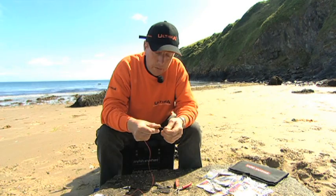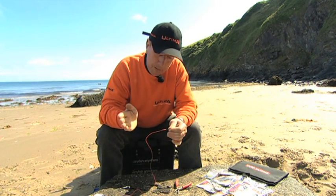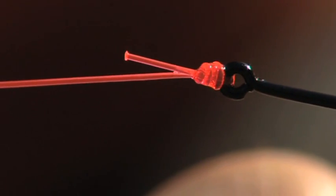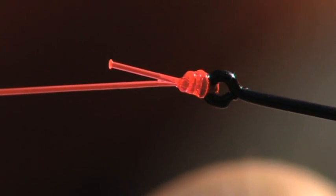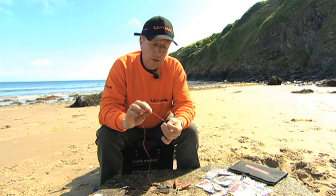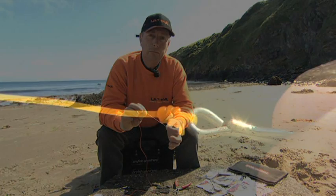And this is the tag that I was talking about, and that helps the bait to stop sliding back down and masking the hook, which is important when you're fishing, because you want the hook point always showing out of your bait. And that, for me, is the perfect knot for tying on a hook.